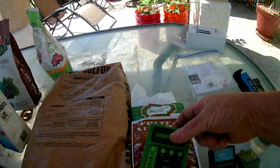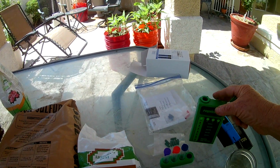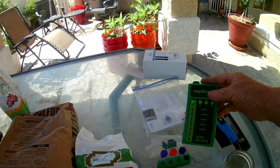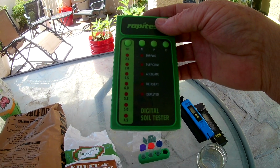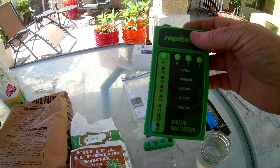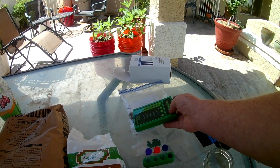What this gadget does is it reads it for you. You perform the test as you normally would, then put it in here. It analyzes it and tells you if you have a surplus or if it's sufficient or adequate, or if you're deficient or depleted. And this one is available on Amazon. Pretty easy to use. It was about $20.